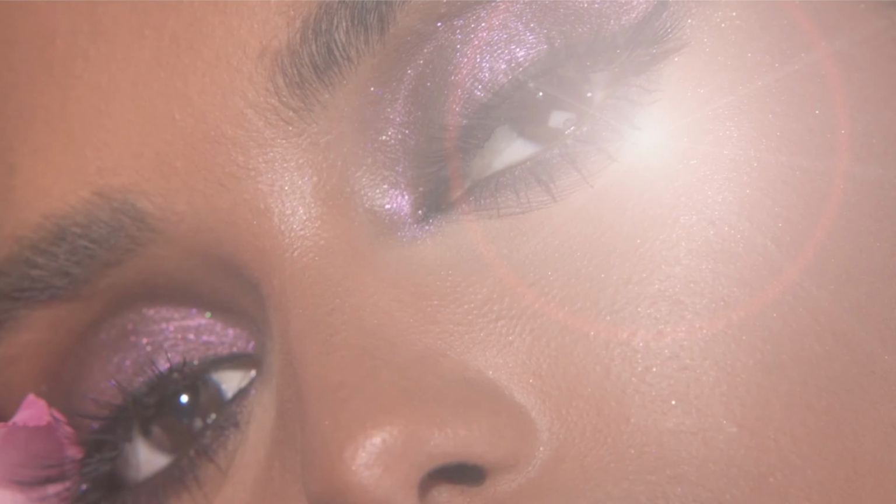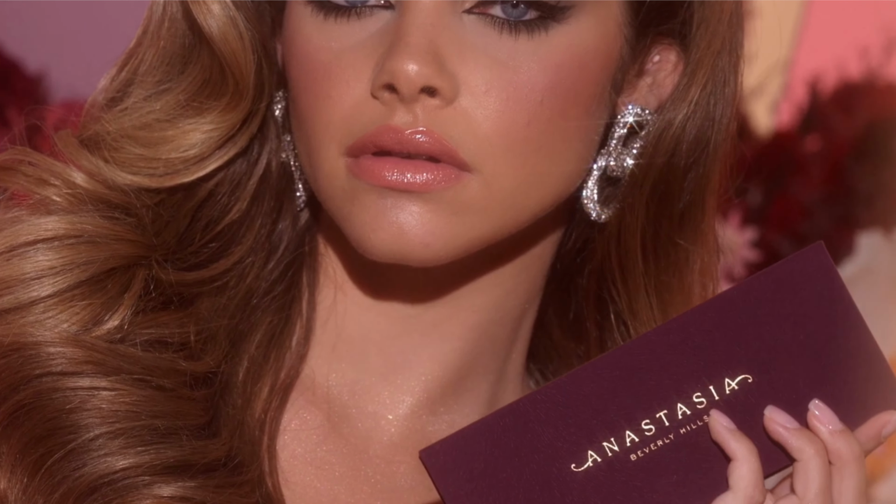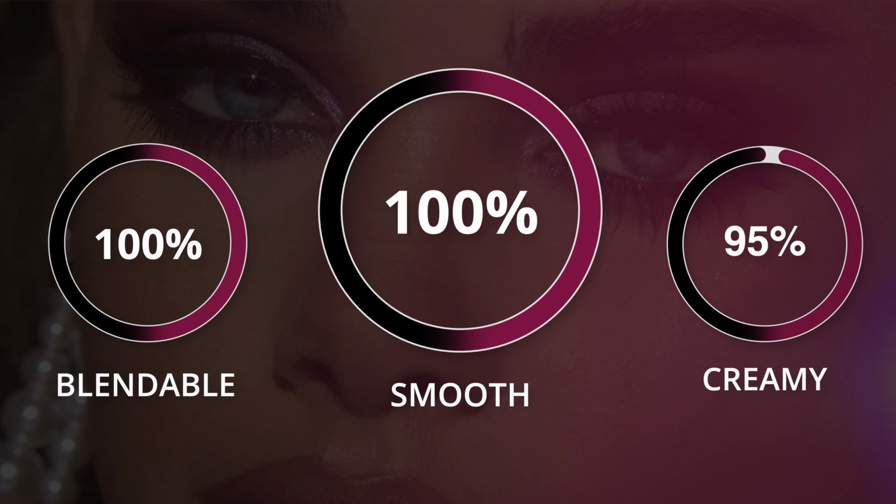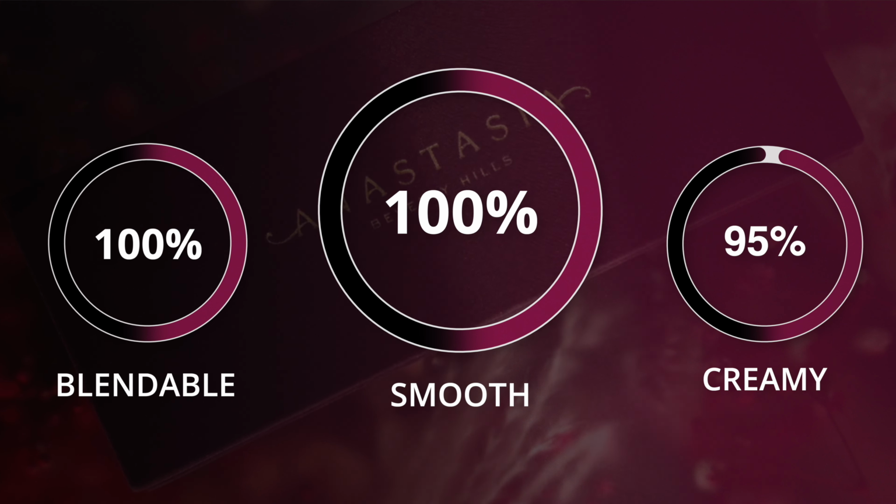So as far as application goes, oh my gosh, you guys, these were so easy to blend. Even if I wasn't as impressed with some of the swatches as I was with the performance, I prefer having better performance and not as great swatches, like a Viseart type of formula. They never swatch that great, but they perform unbelievably good.